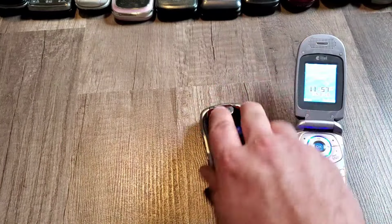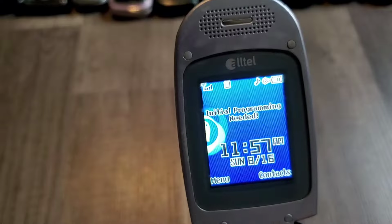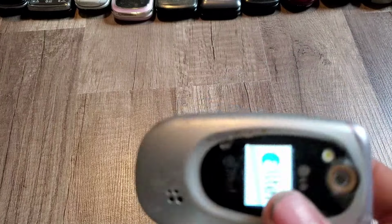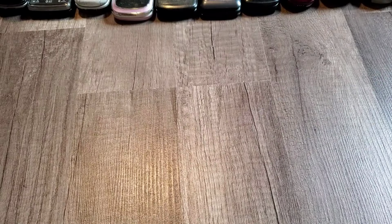Here's this one, initial programming needed. I'll have to plug that in my computer and get that taken care of. But there it is. Like I said, it's pretty rough shape. Looks like it's got cigarette burns or something on the front of it. Missing the antenna, but it does work, and it is an Altel phone, and I love Altel phones, so I don't discriminate against them. Let's see what else we got in this last bin. We're almost out technically, but let's go and get the rest of them out of here, and let's go one by one now.